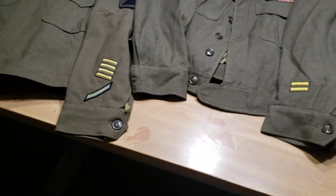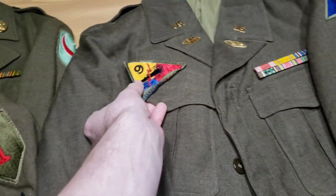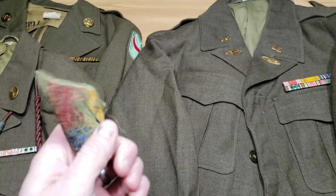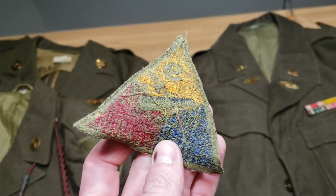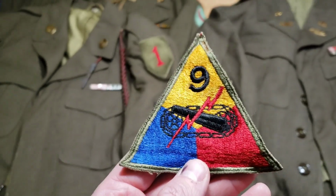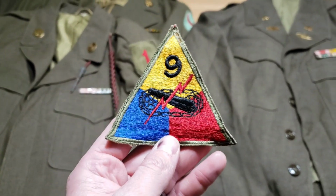Appreciate you a lot. The last loose thing I got to show you guys is this right here. 9th Armored Division patch, World War II. This one is a greenback, which is somewhat more desirable, or more, I guess, collectible than some of the basic ones. But I actually got this from Dylan from Hoppy's Military as well. Hoppy's History. So, man, I appreciate you giving me this. It means a lot to me.